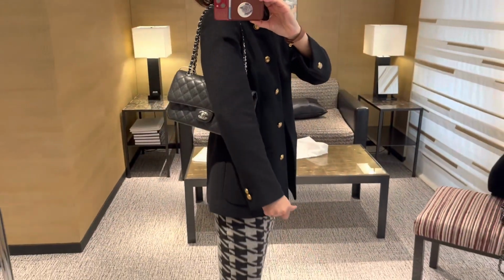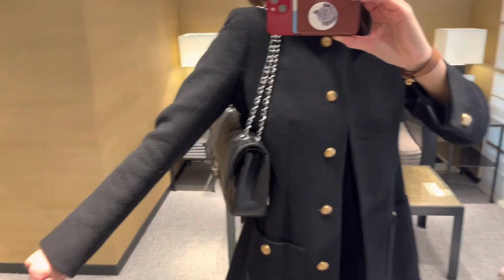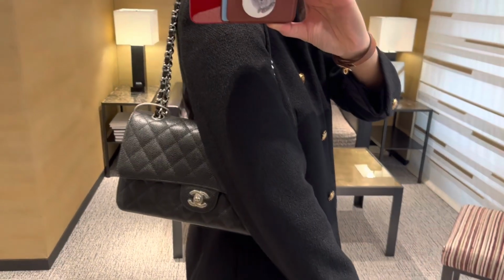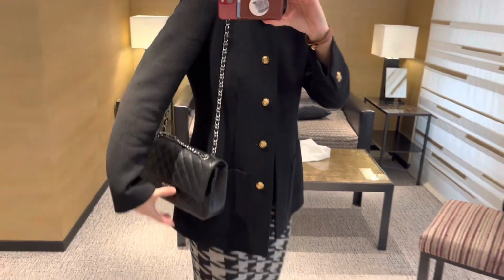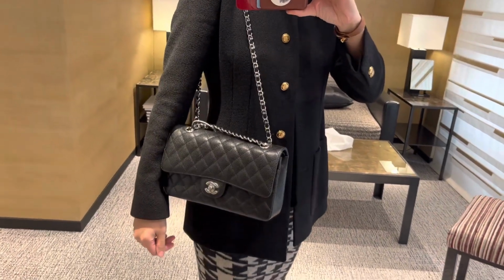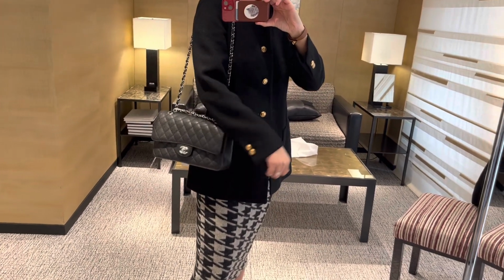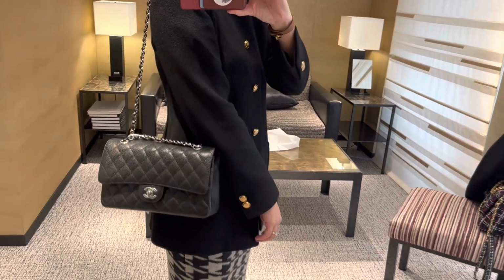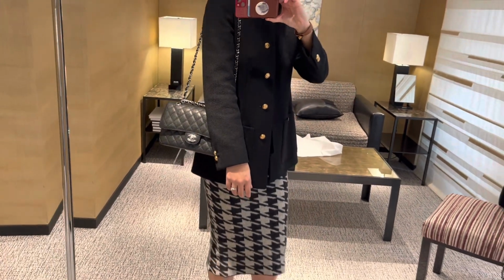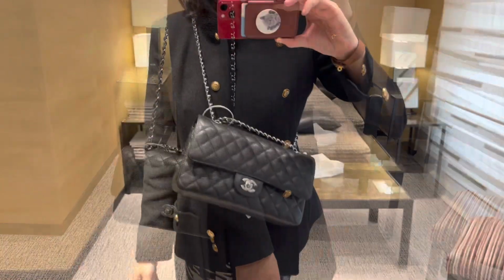I also tried on some classic flaps because as you guys know, I am trying to hunt down a perfect medium caviar with silver hardware. So one thing that I noticed was that the Paris stores have started to show these classic flaps in the private room, sort of like in Hermès. When I asked the SA about it, they kind of diverted away from the Hermès talk.